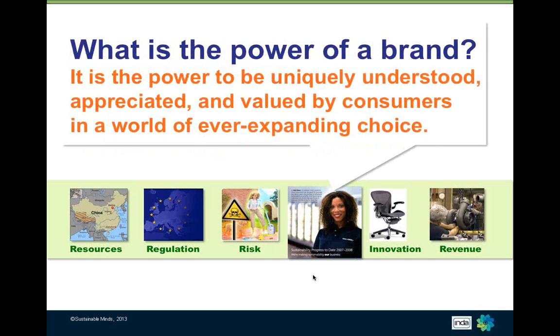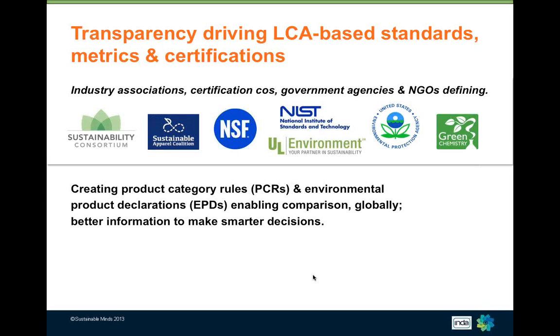So where we're going to key in a little bit today is to talk about what is the power of a brand, because we're here to talk about building a nonwovens data set of nonwovens brands. So what's the power of a brand? And all of you care about and invest in your brands. And as the market expands, and in this world of ever-expanding choices, the commitment to be clear and differentiated and have meaning is increasingly important.